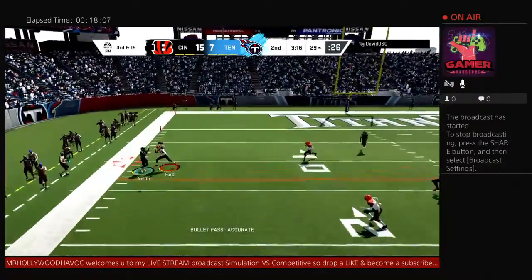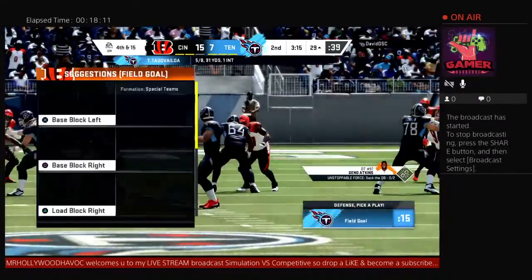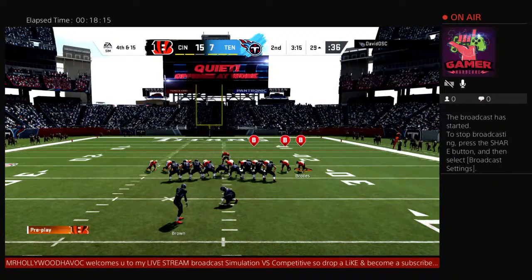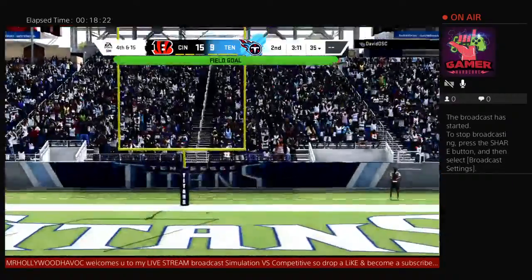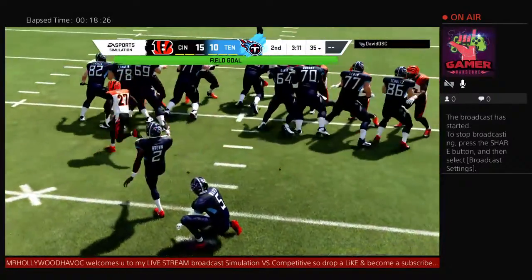They're going to look to throw. And it falls incomplete after almost being intercepted. A pick there would have been great. The good news for the defense now, it's 4th down. And his kick here is good. And the lead slims to 5 now at 15-10.